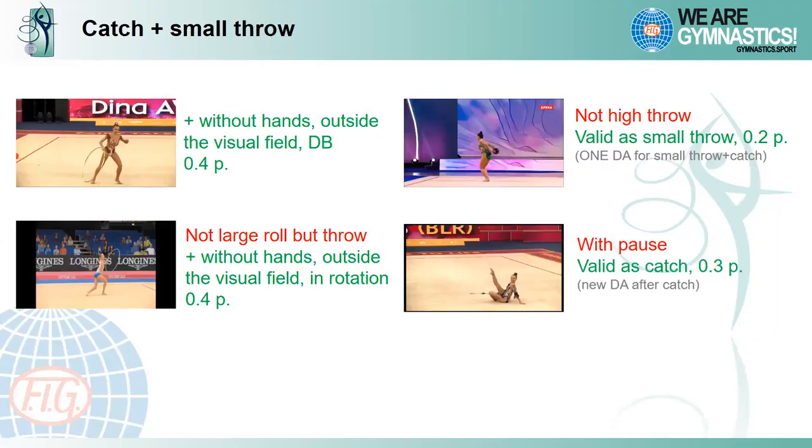With pole, you see? The transmission that happened was with pole, or the small throw that happened was with pole. So only valid as catch. The new DA is after the catch.